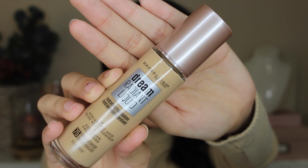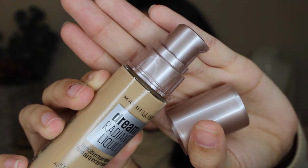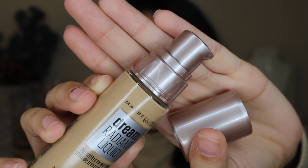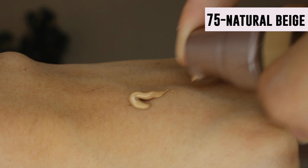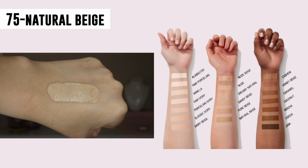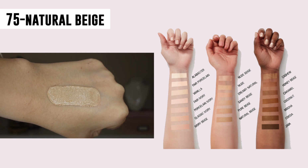It comes in this skinny looking glass bottle, and when you open it up, it does have a pump, which you guys know I can always appreciate on my foundations. I got mine in the shade 75 Natural Beige, which has been my pretty exact shade for many years. I can always count on this shade in Maybelline foundations, and I just love knowing my exact shade.